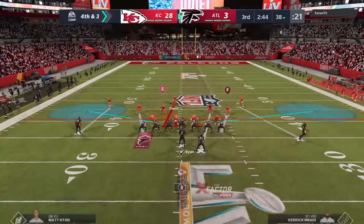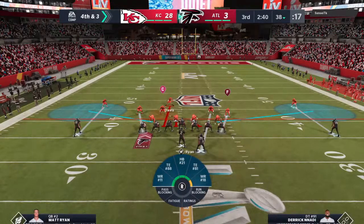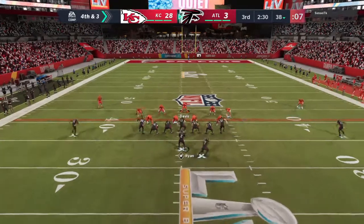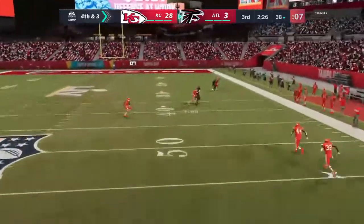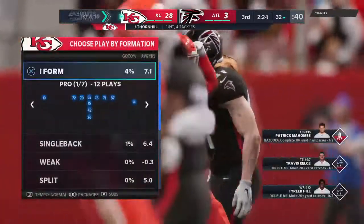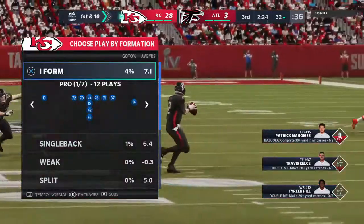59, check, 59. They're indeed going for it as they look to throw. He's going to air one out. Yet again, Ryan is intercepted, picked off by Juan Thornhill. And they are going to set up shop at the 32-yard line.